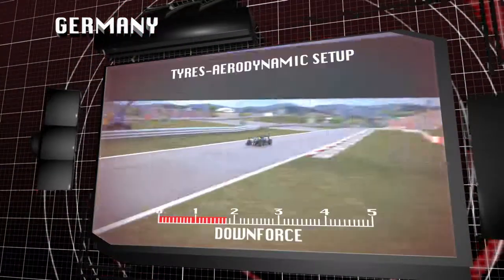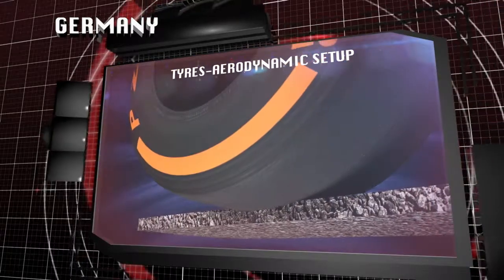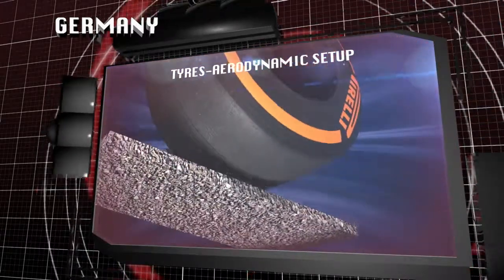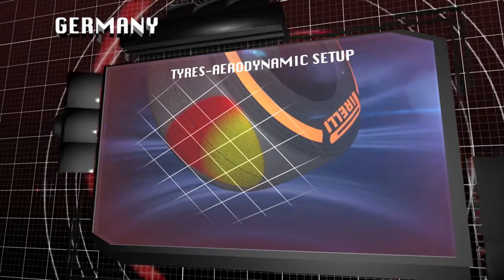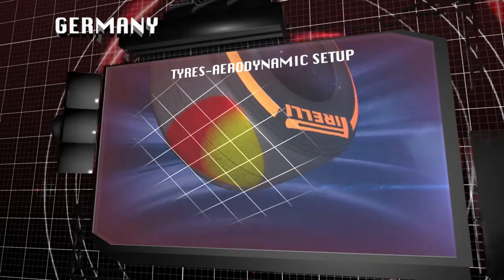This is a stop-and-go type circuit, which needs maximum downforce. High levels of aerodynamic downforce help to maximise grip under braking, cornering and acceleration. This in turn reduces excessive sliding, as well as wear and thermal degradation.